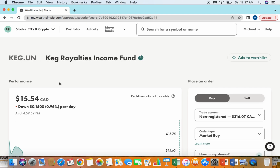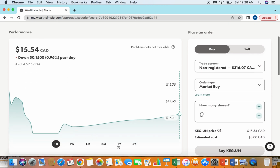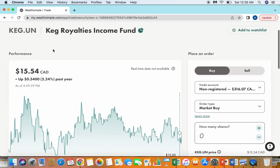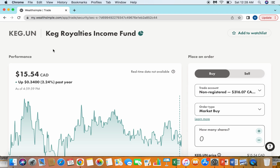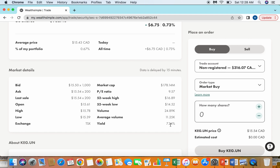Keg Royalty, very similar story to A&W Royalty, just a bit less defensive. This is a more luxury product. It's a sit-down restaurant, a steakhouse. So in a poor economic time, this one may get hit a bit more. Because of that, it trades at a bit of a lower multiple. You get almost a 7.3% yield here.